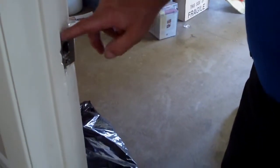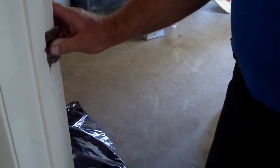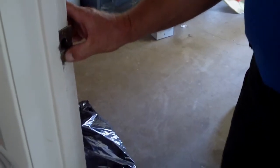Just redo your hole here. Screw these in, and put your little... Well, you may be able to leave this groove because that's where you need to be, and just repack this and the hole, because this is all blown out. You're not going to be able to get a screw in there. Yeah, that's the only thing that will lock this door. You can't even deadbolt it.